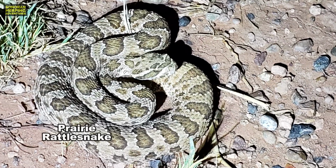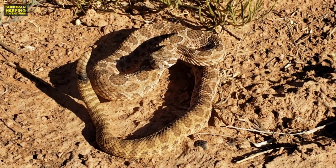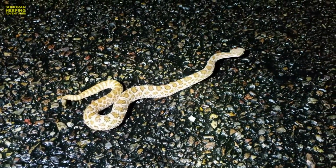In the grasslands and semi-desert grasslands of northern and northeastern Arizona, you can expect to find prairie rattlesnakes. Prairie rattlesnakes can be common in these areas and can be found both day and night. Arizona also has a smaller dwarf population of prairie rattlesnakes, which are sometimes called Hopi rattlesnakes.